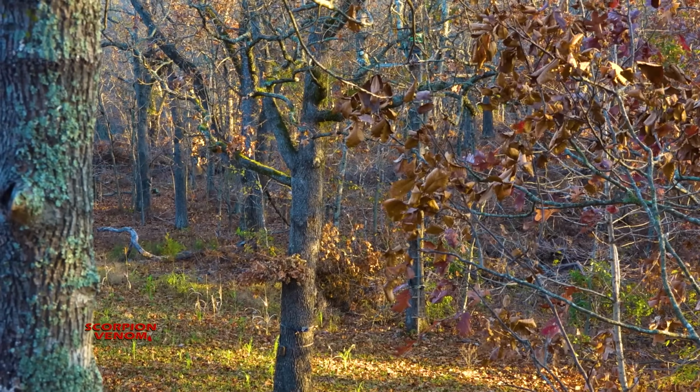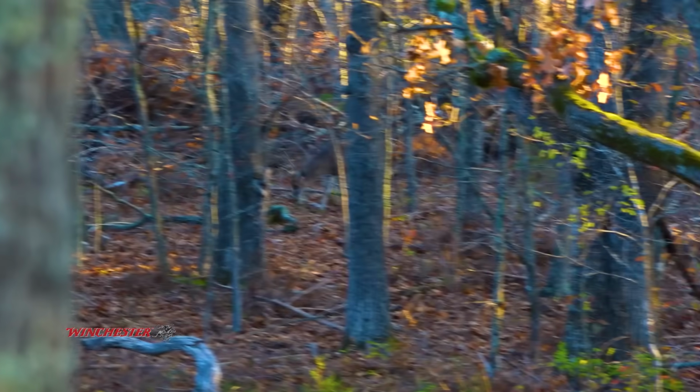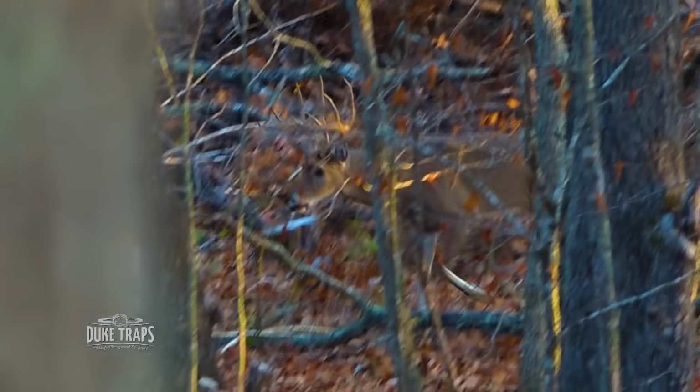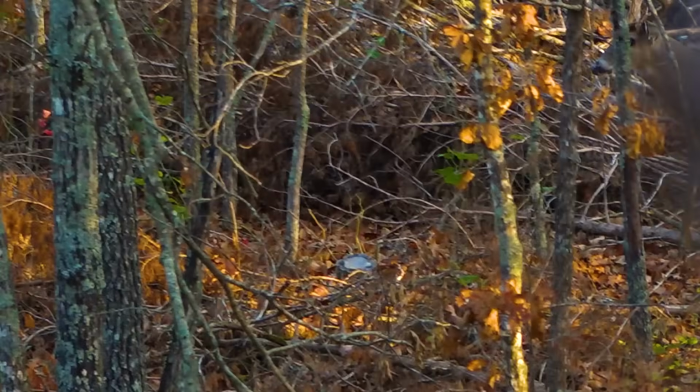This is true no matter what type of habitat you're in, whether it's ag country or hunting timber. Maybe there's some type of feature that breaks that habitat up just enough to create a pinch point where deer like to travel.